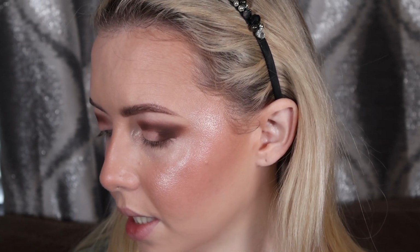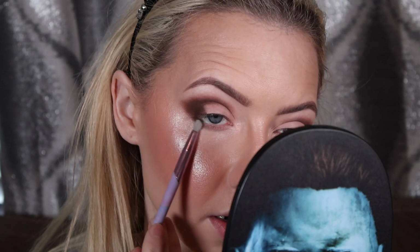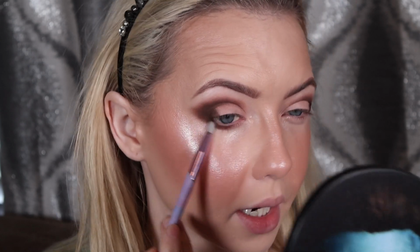And then on another BH Cosmetics Lavender Luxe brush, this is the number 10, just a little pencil brush, I'm going to take some of that Dark Roast as well, and that is going to go on the outer 2/3 of the lower lash line, connecting on the outer corner.